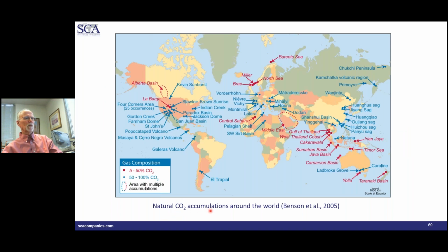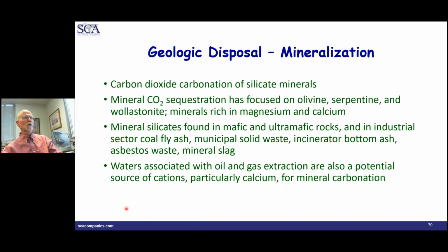So natural CO2 accumulations around the world are extensive. There are some which are close to 100% CO2, or many that are in this 50 to 100% by volume CO2, and then some that are 5 to 50% CO2. And a lot of times that CO2 is, again, used for a variety of purposes. In the future, the idea would be to perhaps convert those natural CO2 accumulations, instead of producing it, inject right back into those reservoirs. So to make that more of a storage facility.